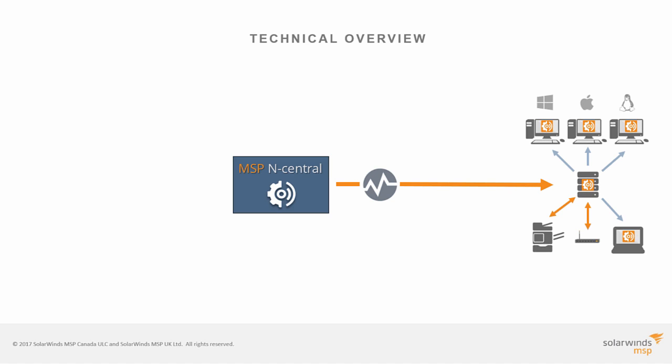Something to watch out for. I've noticed a lot of RMM products out there today really focus on the minutia, and they don't necessarily get into things like Internet of Things and your network devices. So if that's something that you're particularly interested in, you're going to want to be looking at an RMM product that does onboard network devices and does have information for them.